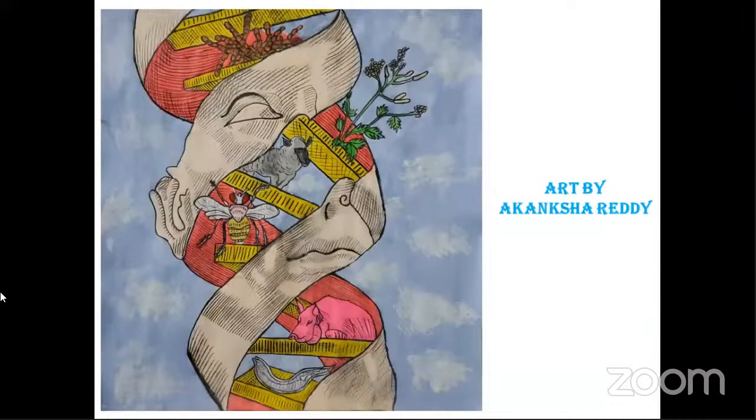And the theme of my artwork is DNA in all living things. So if a question arises, like what is the common thing noticed in every organism, the answer given will be the molecular instruction of life called DNA. Hence, DNA is referred to as the building block of all life on Earth. So, coming to my artwork, the strands make up a man's face and the helix containing organisms.